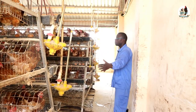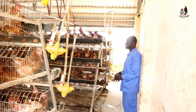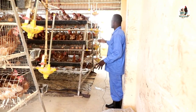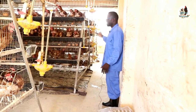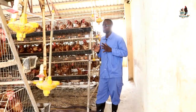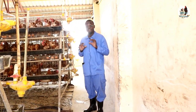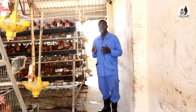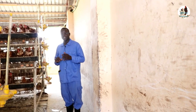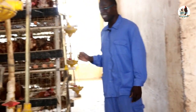So you can see here I'm having 3 tiers of cages, and here I'm hosting 6,000 birds, 2,000, 2,000, 2,000 per each layer. So today I want to teach you about maintenance of cages. Farming is doing poultry farming on a very, very intensive scale. So if you have to choose to go that direction, this means that you have to be very, very careful when you're handling the cages.